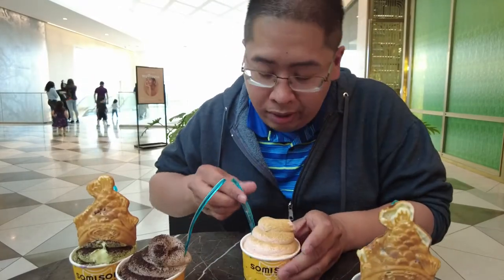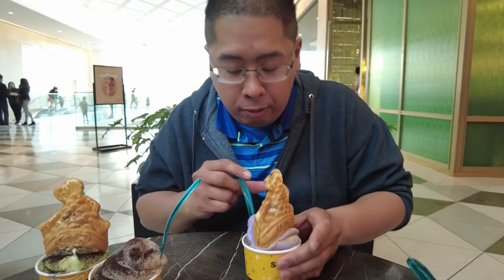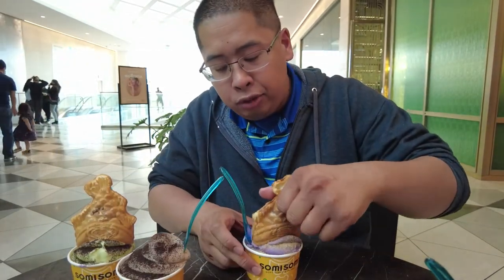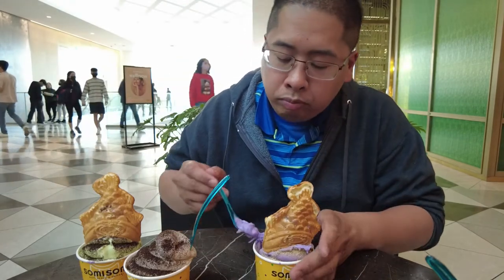So I'll start out with the strawberry ice cream. Good strawberry flavor. Next we'll try the ube ice cream. You can really taste the ube ice cream flavor. Then we'll try the taiyaki. We have the option of getting it separate or upside down. Here I have the taro flavor inside. Pretty good mochi texture.